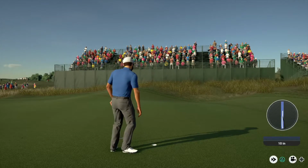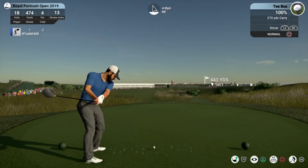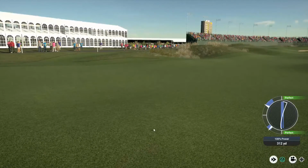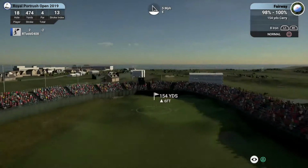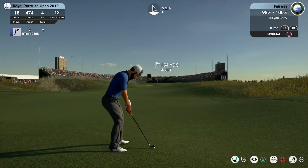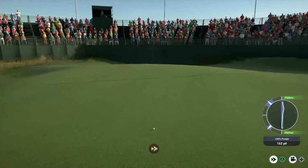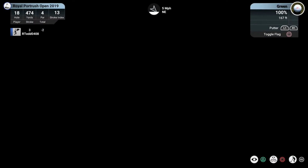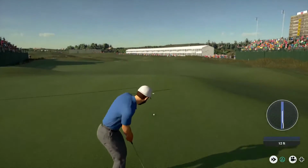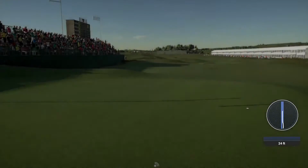And it's time to take a peek at the leaderboard. And picking up on the 18th hole action here. Let's see what happens. And about 155 yards out. And here's an 8-iron. This one's looking good. From 24 feet away. And from that length, that is a feat to accomplish.